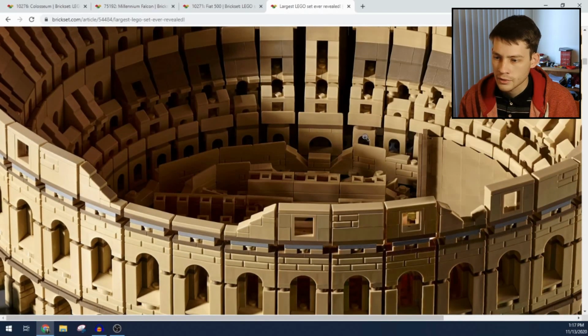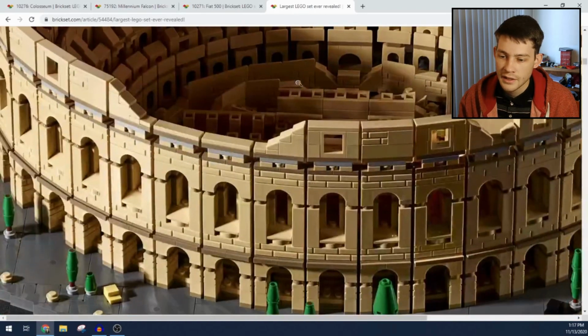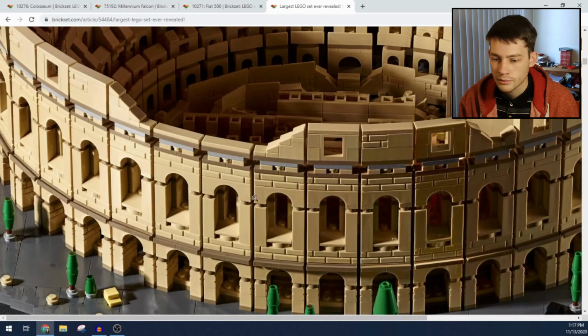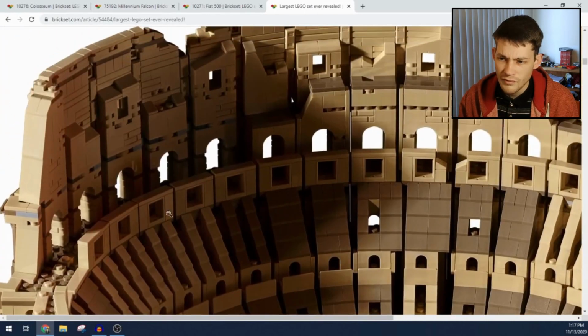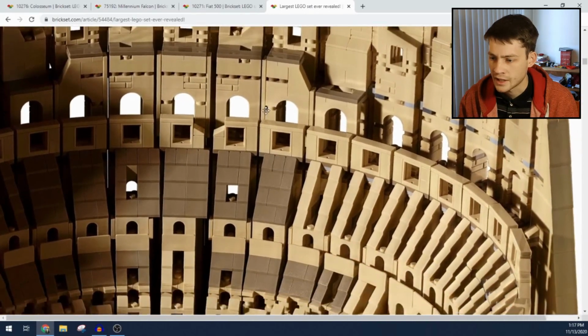So here is our really small arch. I guess if you want to go really small, you have the 1x2 Technic brick with a hole, and that can kind of represent an arch. So we've got that one right there. And then the 1x2x2 window that has that arch panel in there. And several of these 1x3 arches are used. So this has been around for a little while. We get a lot of those in tan. The next size up is the 1x4 arch. Plenty of those used as well. And I think that's where it stops in terms of using those dedicated arch bricks.